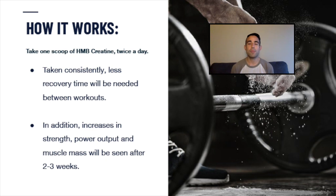Now, some people believe that it causes bloating. What's actually taking place is that the creatine draws water into the muscle cells. Right now, that mechanism is actually thought to promote cell health. And while there hasn't been enough research on it for us to hang our hat on it, there's some really interesting research coming out around creatine monohydrate and its benefit, or potential benefit I should say, around any neurodegenerative diseases.